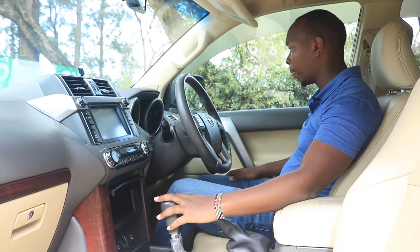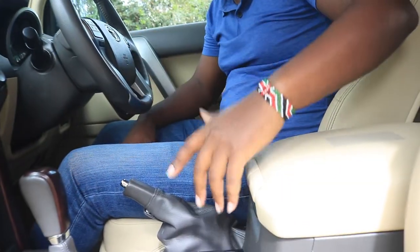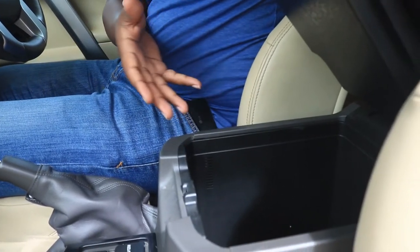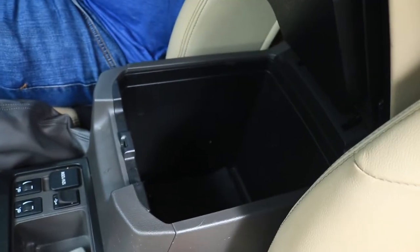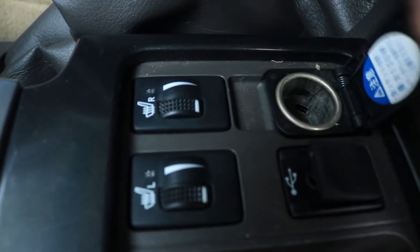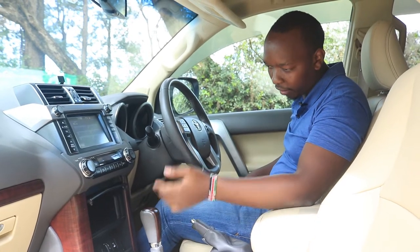We have a wood finish at the glove box, at the center console, on the door, and even on the gear lever. Another thing you'll notice is this car comes with a cool box. Watu wa masafa marefu wanaoenda in the hot areas. To open the cool box, you have a mini refrigerator over here. You can put your drinks and they will remain chilled throughout the journey. Heated seat settings. You have your USB port, your auxiliary port, your power voltage port. You have your standard gear lever.